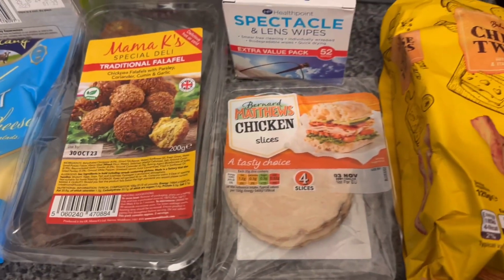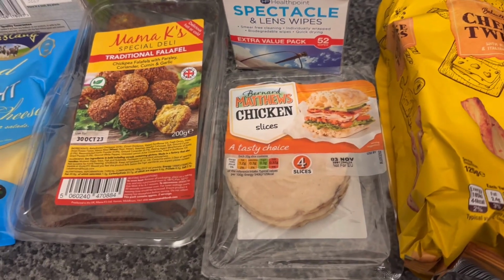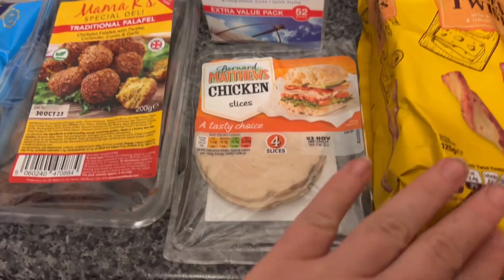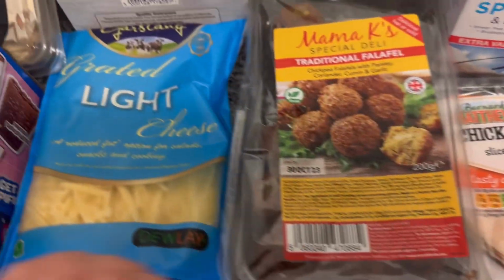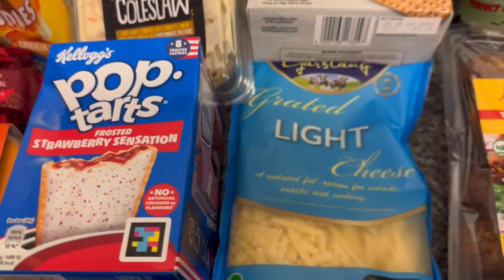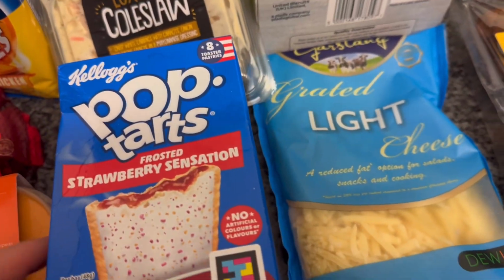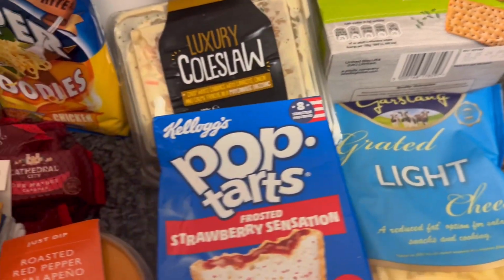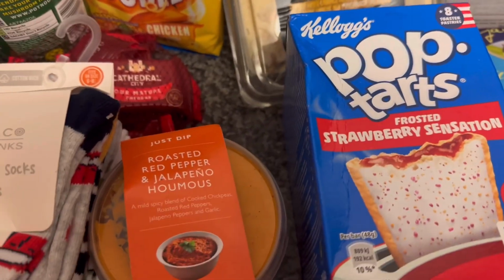So I'll go back to the beginning again. I should have maybe organised this a little bit better, but it's done. Home Bargains, Home Bargains, Pop-Tart, Home Bargains. And I think that is this side done. Coleslaw, Home Bargains. And the hummus was Home Bargains.